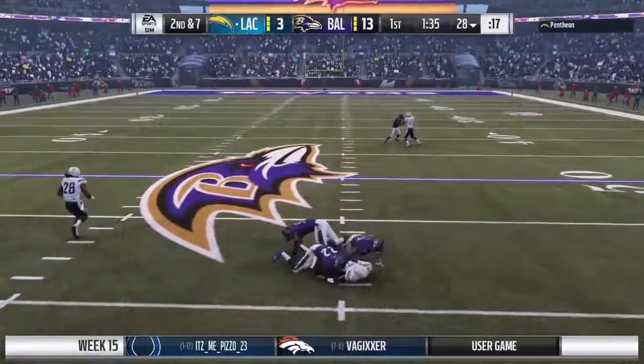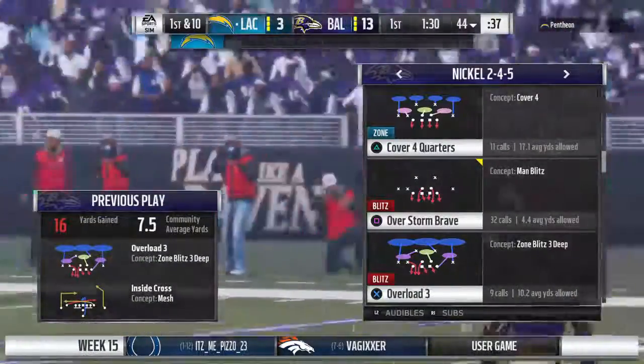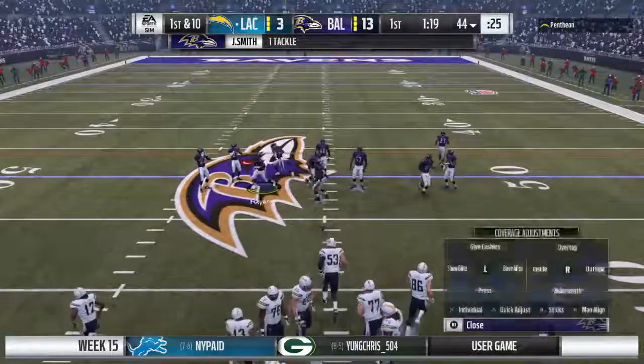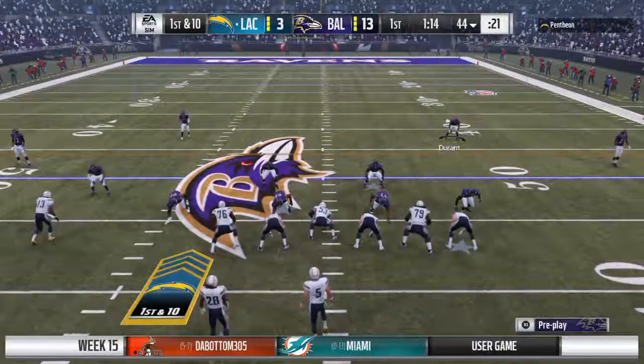Benjamin with it over the middle. And they'll get it up just short of the 45 at the 44. It'll be a pickup of 16 and a Charger first. I think it all came together there. In-breaking route. Drove it with excellent pace. Money throw right there to move the sticks.